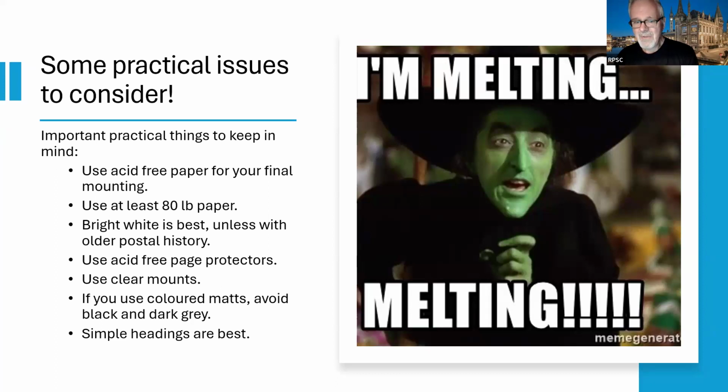But recently I've come to believe that if you're using older postal history, like from the 19th century, and those things are toned or colored, they don't look very good on bright white paper. So you might want to use something a little more taupe. You want to put your exhibit in page protectors. Those also need to be acid-free, so archival page protectors.